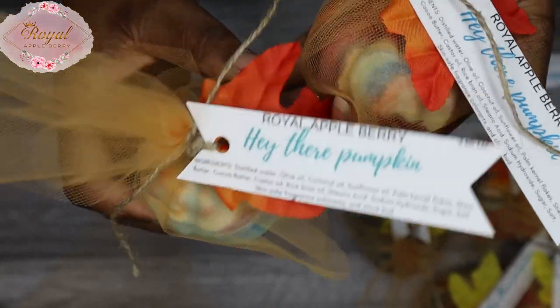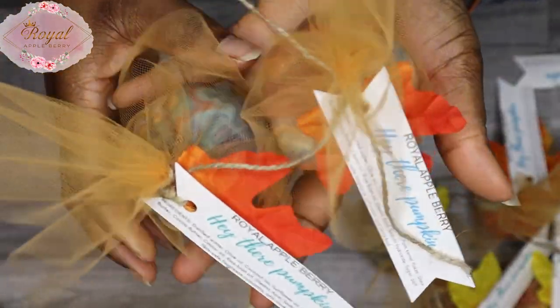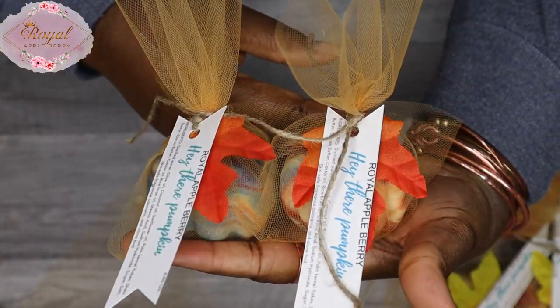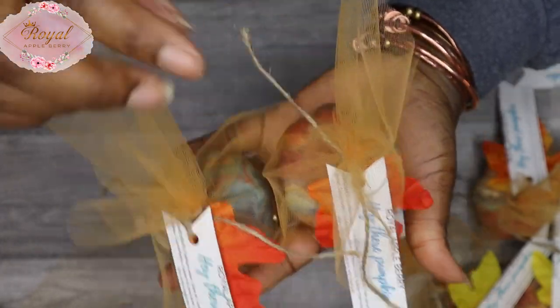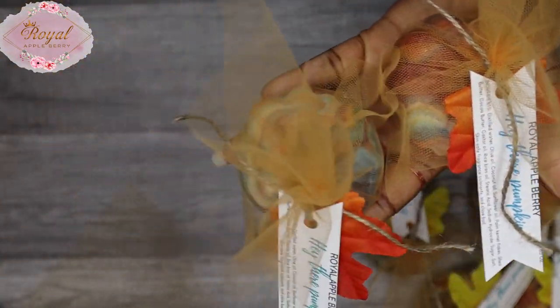I know I say that about a lot of my fragrances and soaps, but boy, this is a juicy little pumpkin. And they are just so stinking cute. Oh my gosh, these make great little stocking stuffers or additions to baskets or just some for yourself, because they are just too adorbs, and I just love the colors on these.